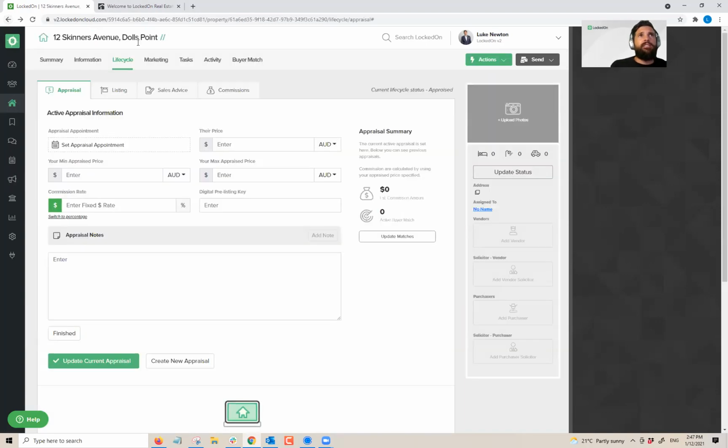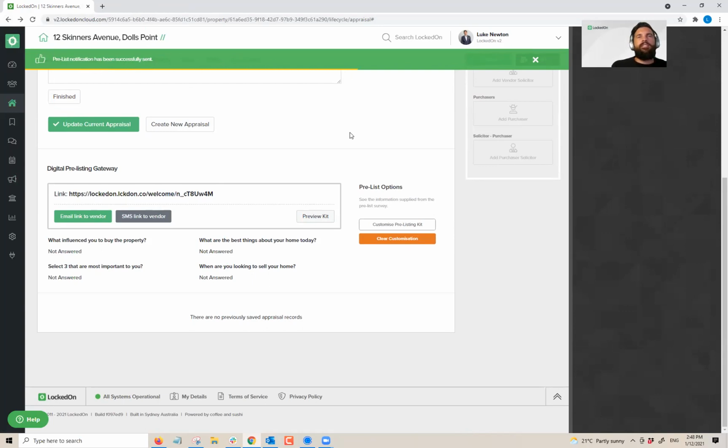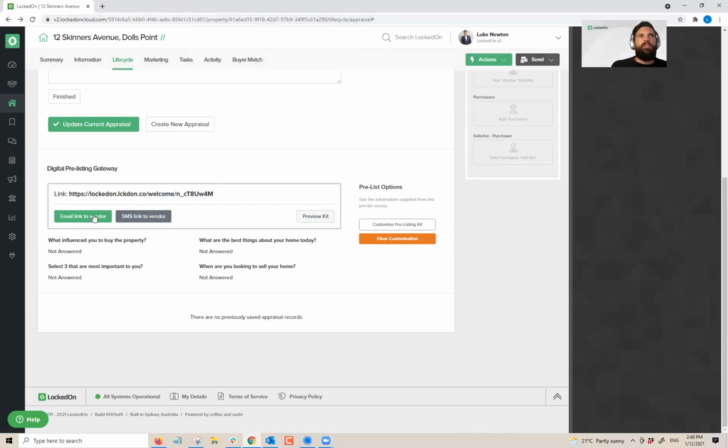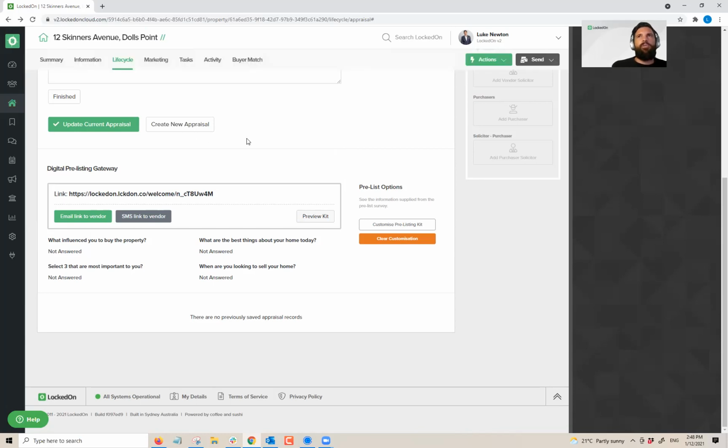You've customized the appraisal. You've got the preview done. You're happy with it, and you're now ready to send it. So to send this off to them, you hit SMS link to vendor. It will now send a beautiful SMS to them. You'll hit email link to vendor. It will now send a beautiful email that we've templated for you off to them.